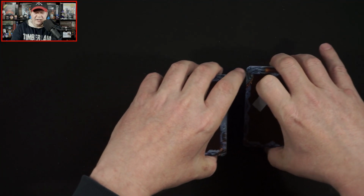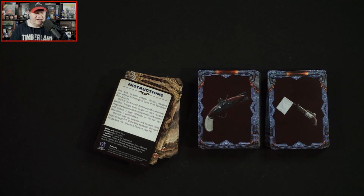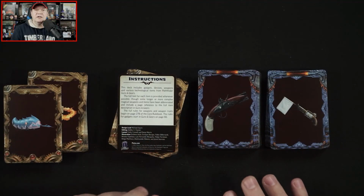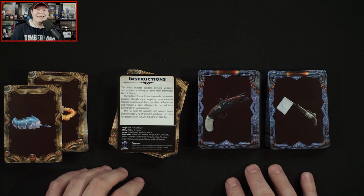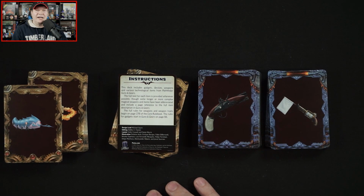Once again, we've got the Guns deck and we've got the Gears deck. Both of these are available right now. They do carry MSRPs of $22.99 each. And of course, they're for Pathfinder from Paizo Inc. All right, let's swing back over to the other camera. So there you go. Like I said, I'm nearly positive you really don't need to pick up the supplement if you just want the gear and the guns and utilize them in your games.